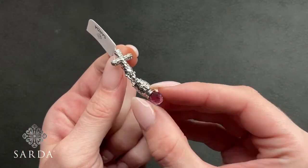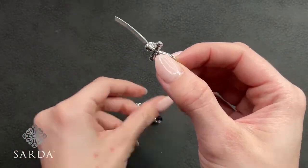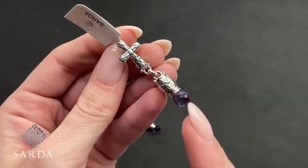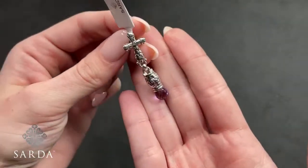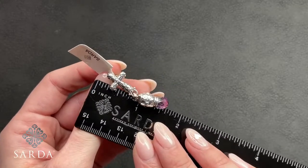Earrings, yep, $119.99. And so you can see the Watermark little puff cross is the post, and then it's got this hammered amethyst briolette, gorgeous color. Inch and a half there.